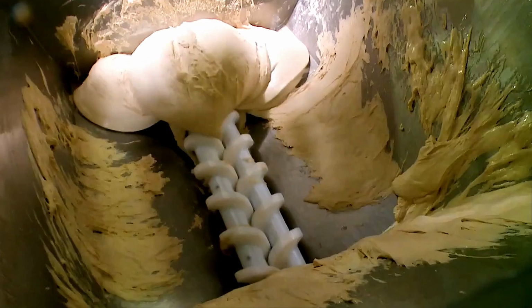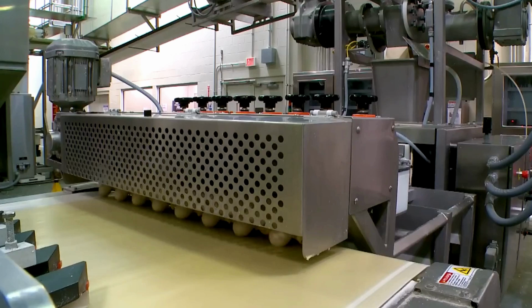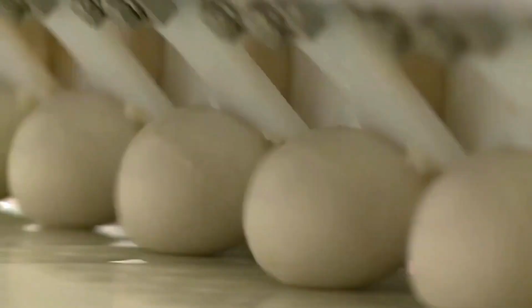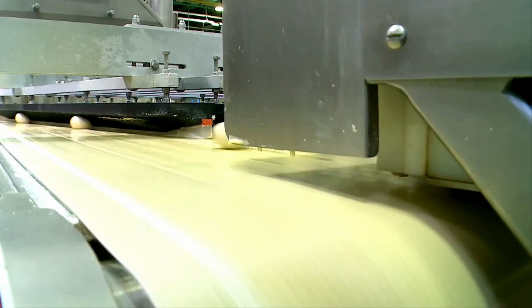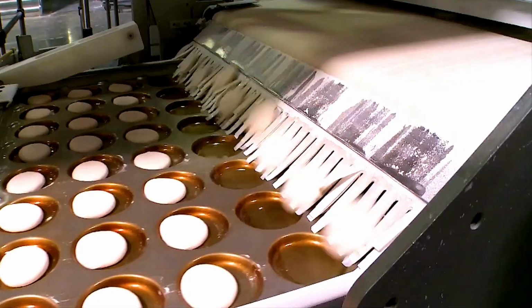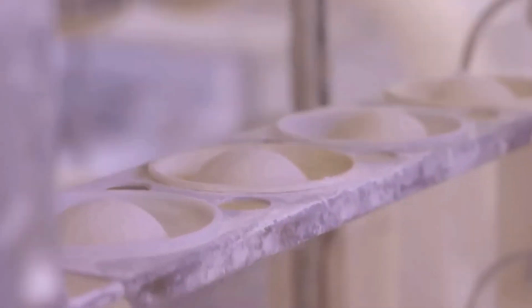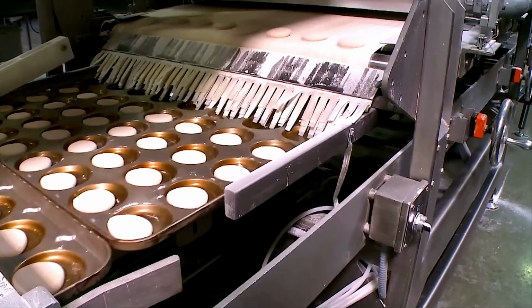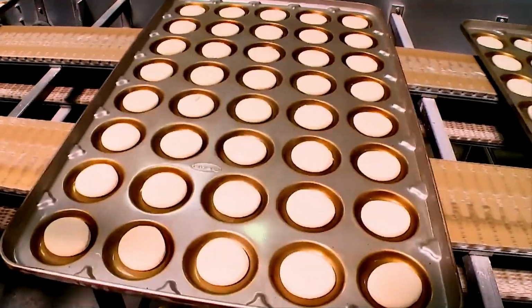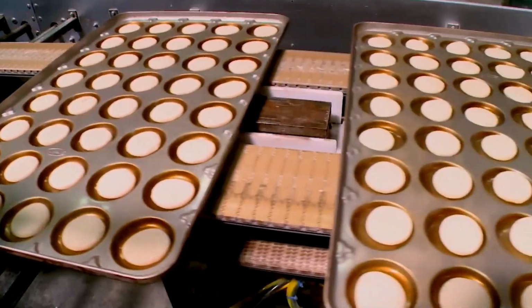Now, watch as these proofed ingredients transform into light, fluffy dough balls. Look how perfectly they're rolled. A light sprinkle of dry flour coats them to keep things smooth, because let's be honest, no one wants a sticky mess, right? Next, the dough balls are mechanically placed into their dedicated molds where they'll rise again before heading into the ovens for baking.